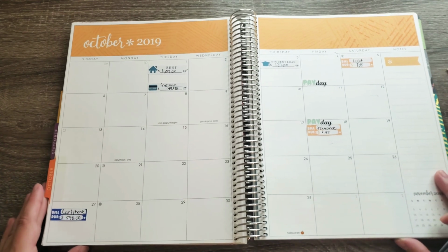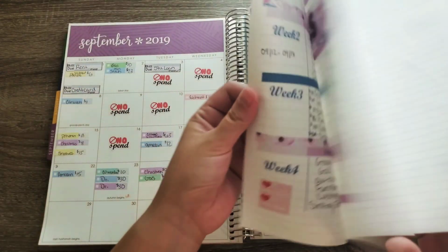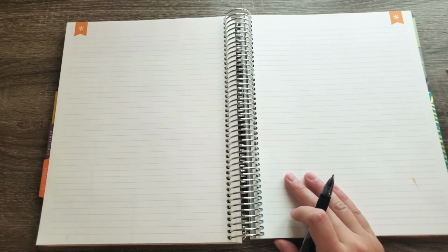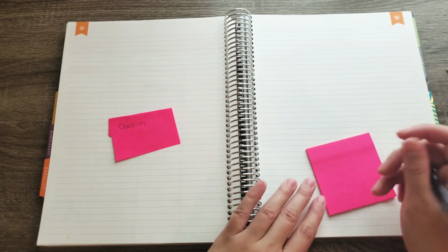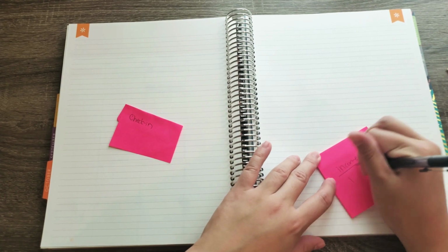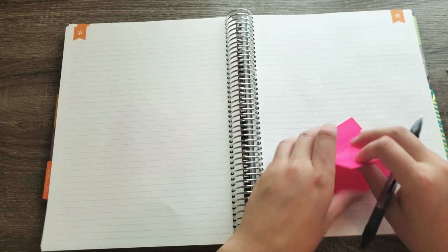Alright, you guys, so that is our layout for October. Now we are going to flip the page, and I'm going to do just like I set up for September. So we're going to have check-in, income and bills, and then our sinking funds. Let me just write that down so y'all will know. So it'll be check-in, and then what's the next one? Income and bills, yeah. And then sinking funds, which will go right here.